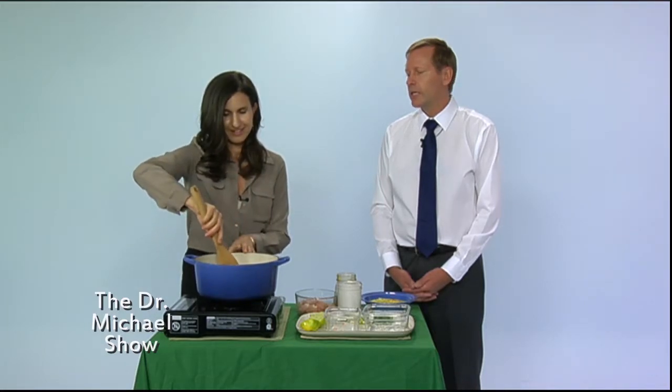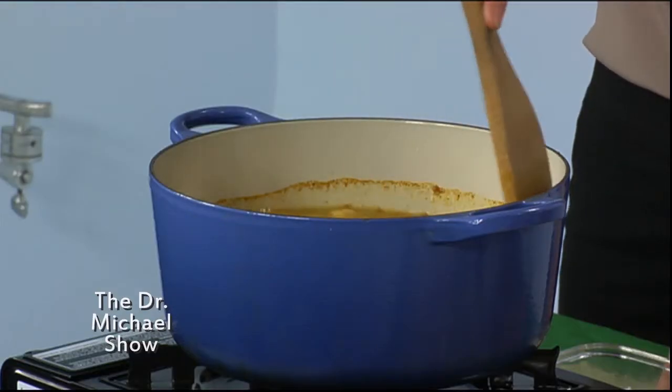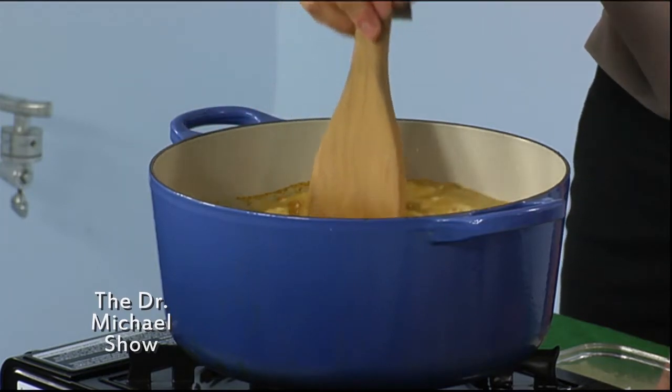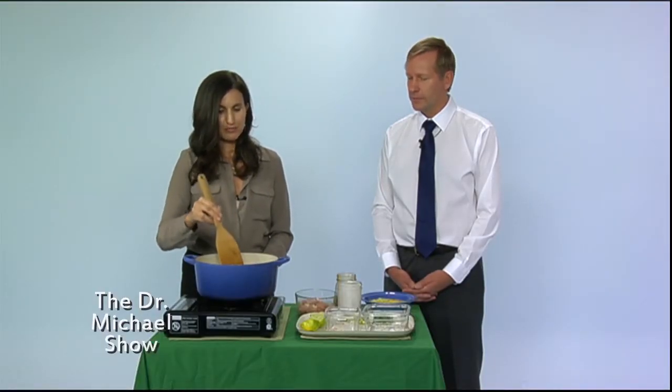So this is like a health cure. Yep, I mean, basically it is. It's amazing. I recommend this a lot for clients who have weak digestion. If someone wants something to help reduce inflammation, it's very, very easy to digest. The curry powder really aids in digestion. Right. So you're going to bring this to a boil.